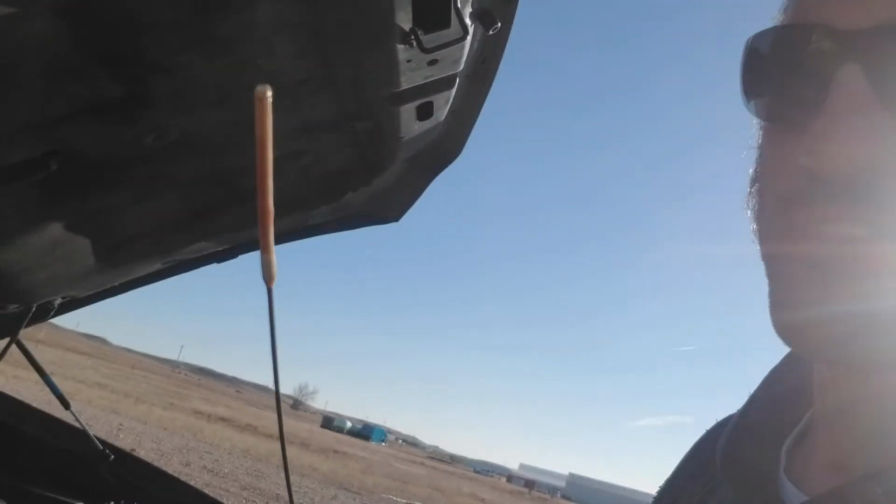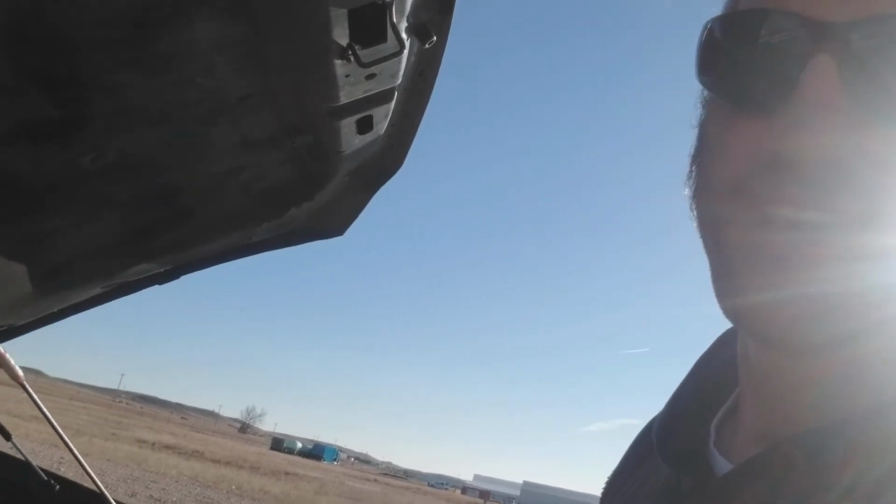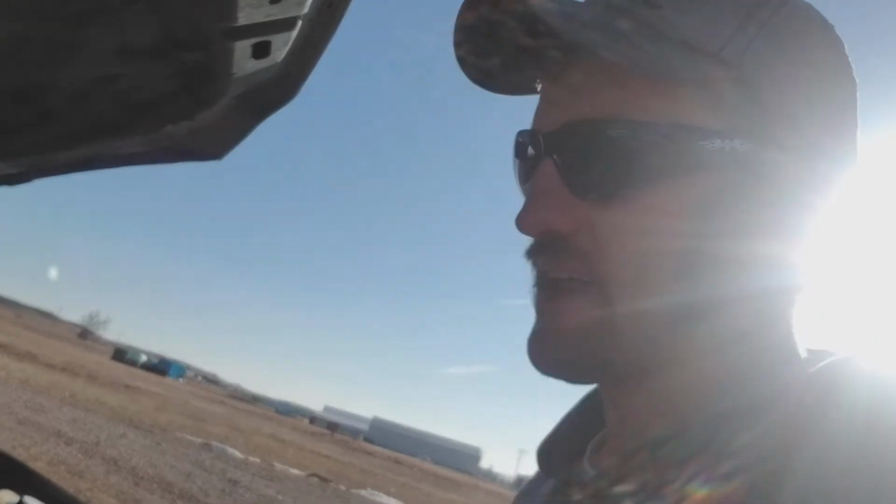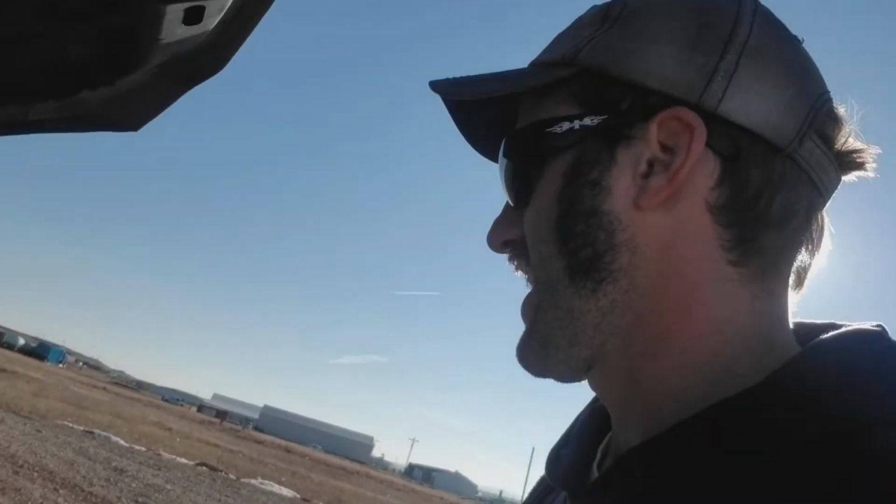Now, tranny fluid, you want it to be a pinkish red. If it is super dark, that's bad. That means that tranny is starting to go downhill. Doesn't always mean that, but it's a good indicator.